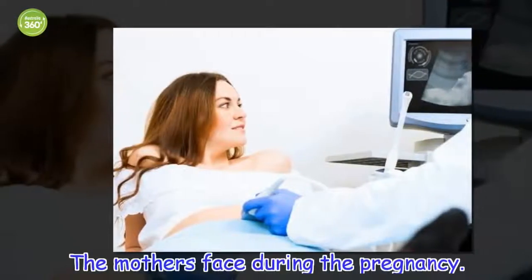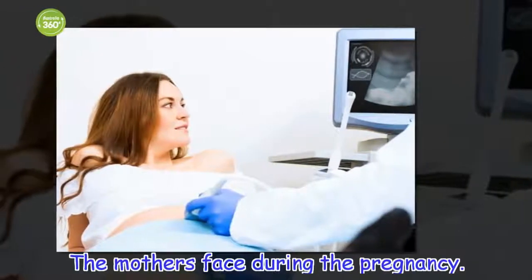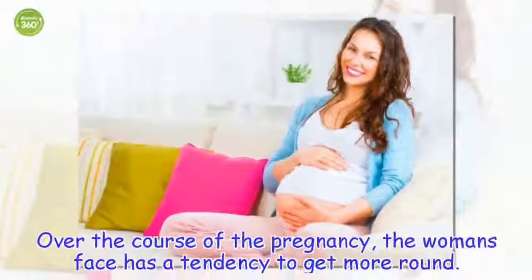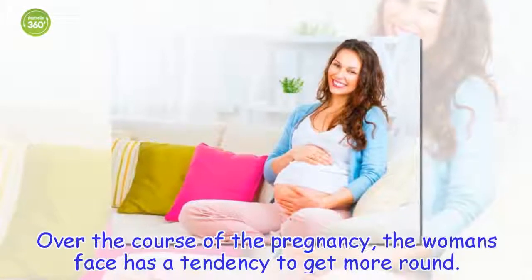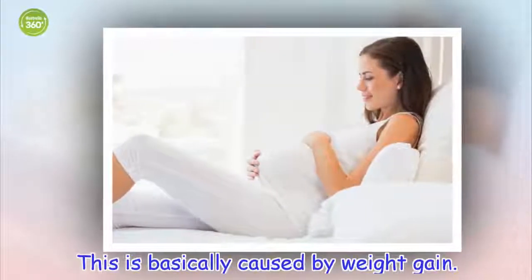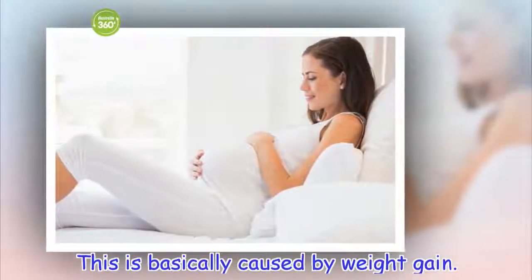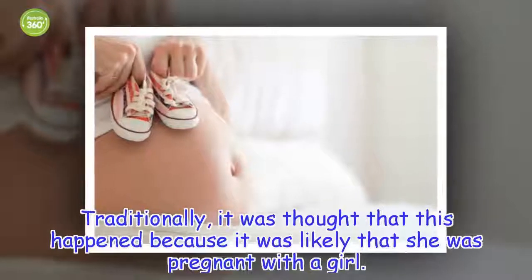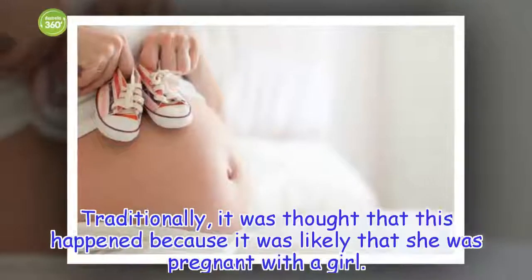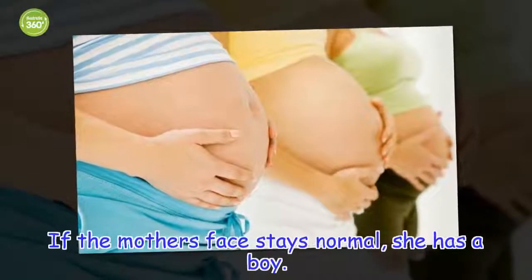The mother's face during the pregnancy. Over the course of the pregnancy, the woman's face has a tendency to get more round. This is basically caused by weight gain. Traditionally, it was thought that this happened because it was likely that she was pregnant with a girl. If the mother's face stays normal, she has a boy.